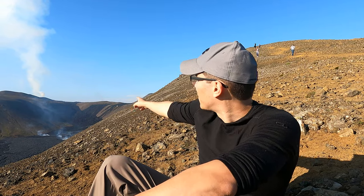It was dormant for most of the day today. Up until about an hour and a half ago, it started to come up again. And we're finally starting to see the lava come out again.